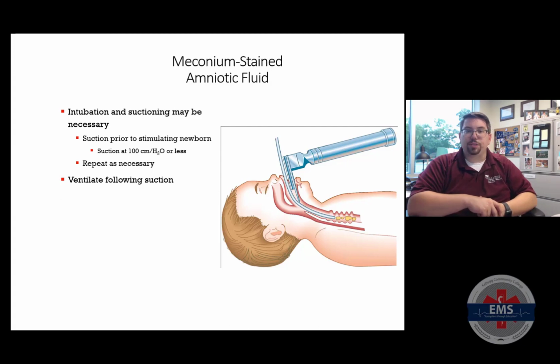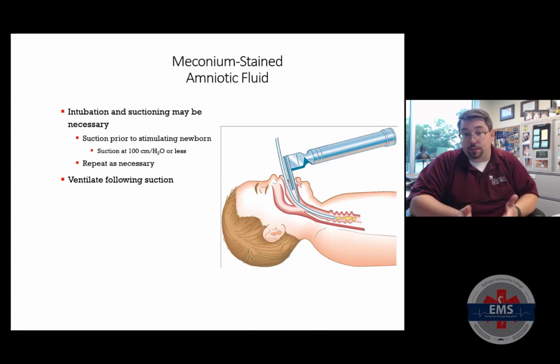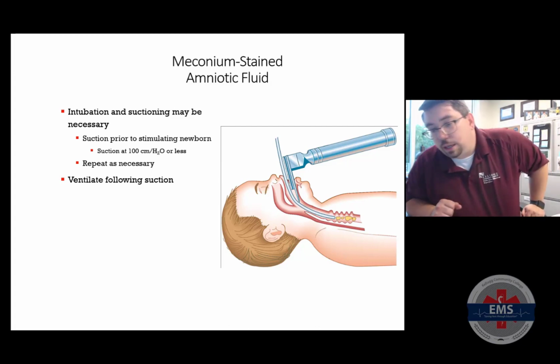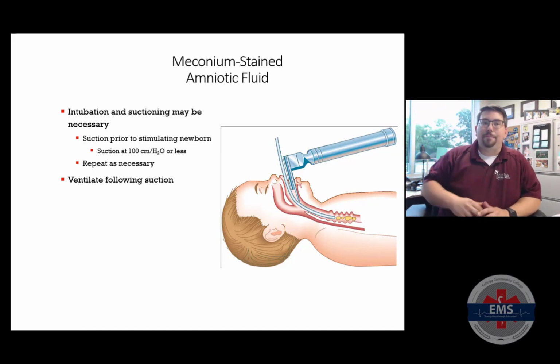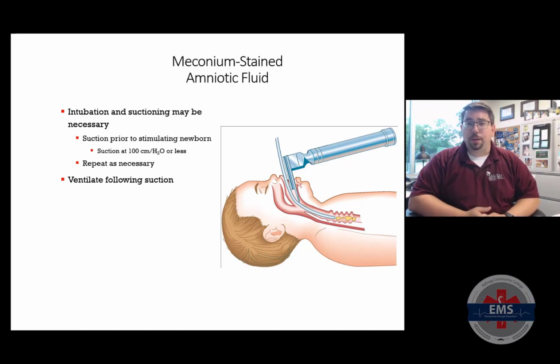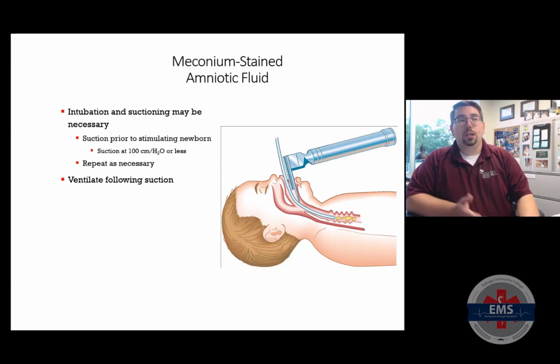Most of the time, recent studies have shown that aggressive intubation and suctioning doesn't help. It actually leads to an increased likelihood of hypoxia. So choose wisely when you need to do this or not. Are you able to maintain your patient with supplemental oxygen and bag mask ventilations? If that's the case, we may want to consider holding off on additional intubation and suctioning techniques specifically for meconium. When in doubt, intubate your patients if it's necessary, though.